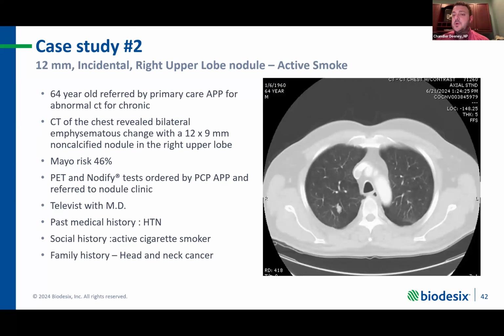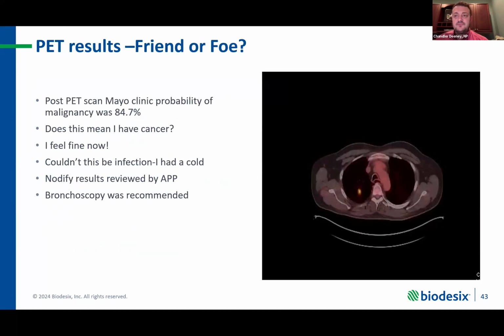History of an active smoker, family history. His father had head and neck cancer. And so next slide. So he came to us, and with the PET scan, the Nodify test had already been drawn by the primary care provider, but was still pending by the time we actually spoke with this patient.